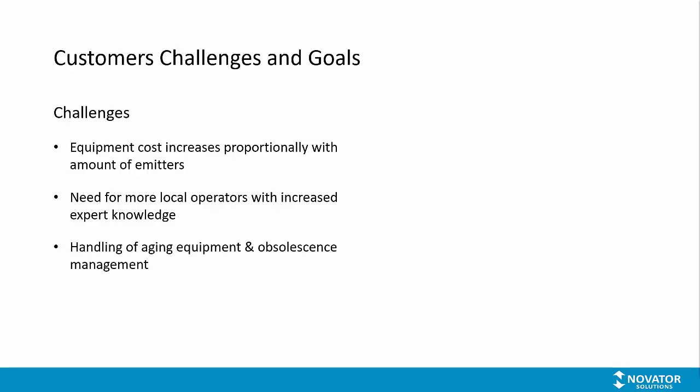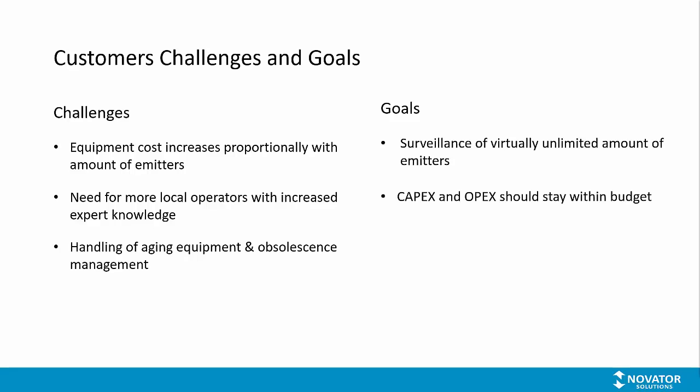Last but not least, there is the challenge of the equipment itself and the fact that it's aging, running out of spare parts or replacements. These are three challenges among many, and the following slide will refer to them and explain how we can help the customer overcome these challenges. But before going to the next slide, I'd like to highlight two goals for the customers. Surveillance of a virtually unlimited number of emitters. Imagine we get rid of the bottleneck of the equipment for how many emitters we can surveil. And capital expenses and operational expenses should stay within budgets.